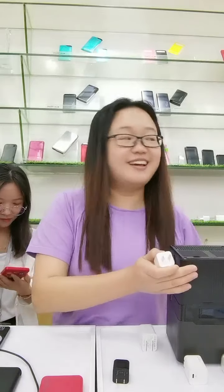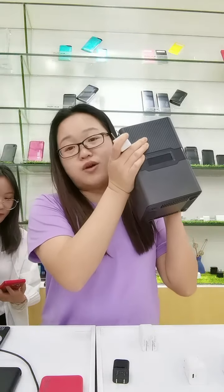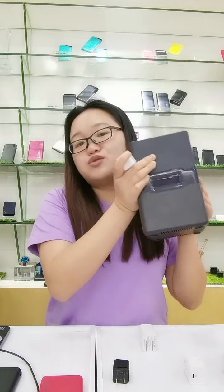Price. So this one price is around $140 USD. I can send you the detailed price list to you in email. So it's a rough price here. What's the price?